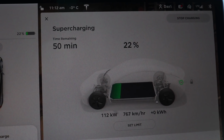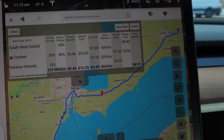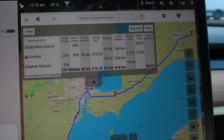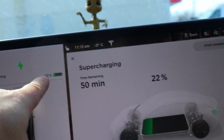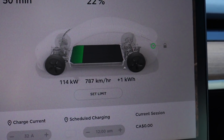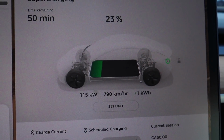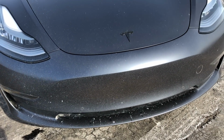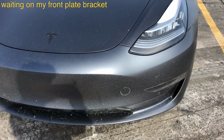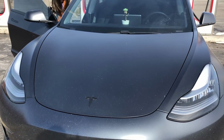The car says 40 minutes, but Better Route Planner says 46 minutes. So we'll see which one is more accurate. Look, we've already got a percentage already. 114 kilowatts, 115. We're here by ourselves, so let's see what we get in this span of time. Let's go eat. Car got a little dirty during the trip, as you can see. What you call road scars.